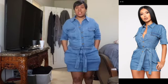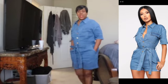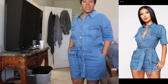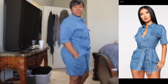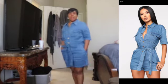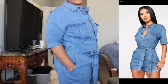And of course, y'all, these are shorts. Well, they call this a romper. Yes. I like this, y'all. You can put heels on with this. You can put sneakers on with this. Sandals with this. Yes, y'all. This is nice. I like this one. I'm going to check and see if they have another one. And again, this is an extra large from Fashion Nova, y'all.